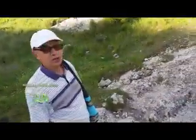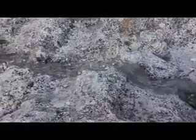Here is Alexander Koltypin explaining that for the water to make such erosion marks on this staircase, it should have worked for many thousands of years at least.